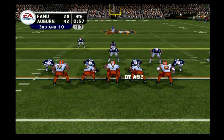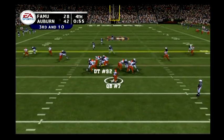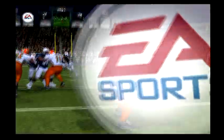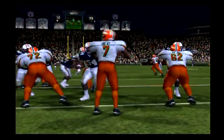Florida A&M in a 5-wide set. Back to pass. He steps up. He's going left. And they couldn't hook up on that one. We knew this drive was in trouble if they couldn't get the pass game going, and it's safe to say that's the case, as he had zero completions.